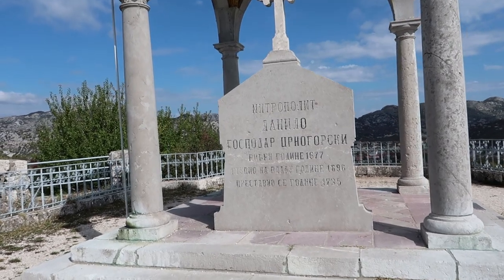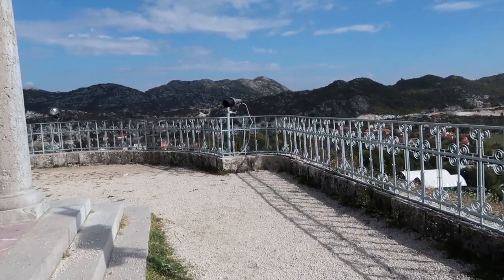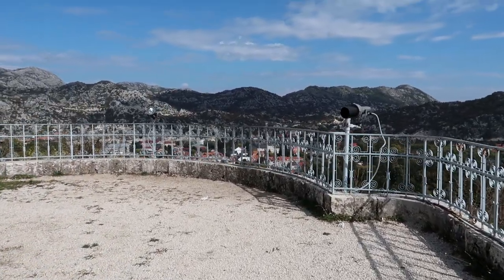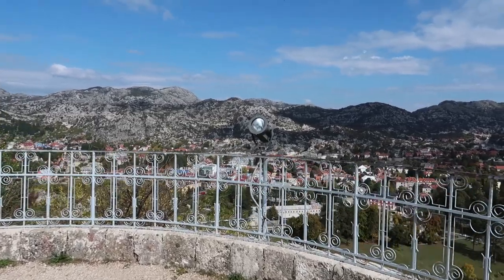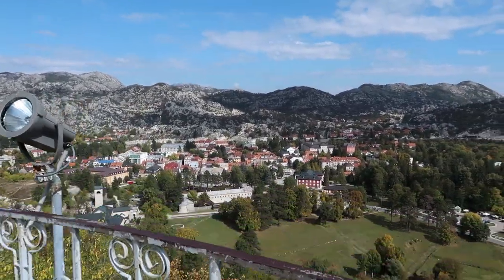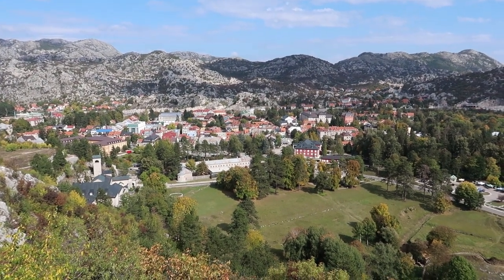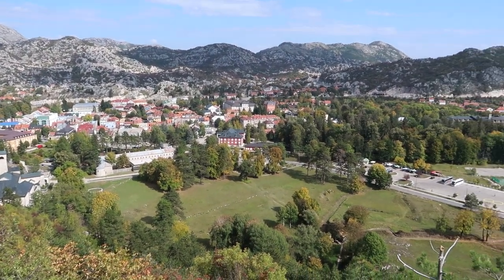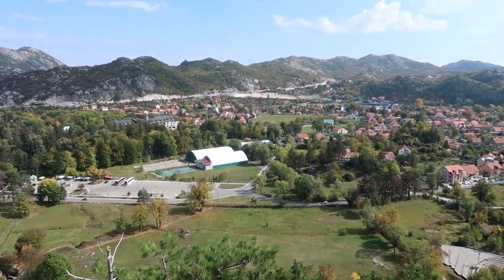So at the top is a memorial to Danilo Petrovic, a local bishop. And then as I come around here, you can see the terrific views across Cetinje, right here in Montenegro. I was exploring down there yesterday, so if you're interested, take a look at my previous video. It is definitely worth a visit.